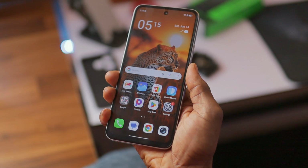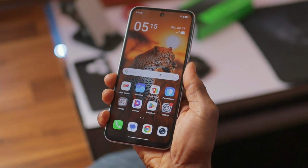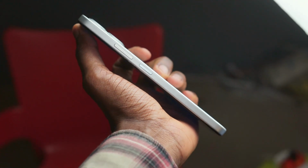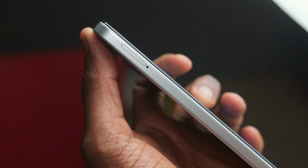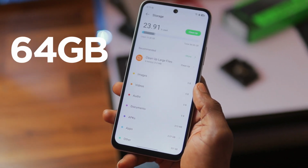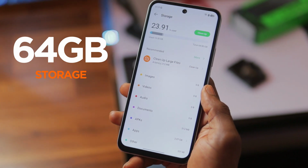Now for security, the Infinix Smart 10 has a side-mounted fingerprint sensor that is pretty responsive. It also doubles as its power button. Also to note, it supports a dual SIM setup with room for storage expansion, which is necessary in this case, as the Smart 10 only has a 64GB storage capacity for the variant I have here.